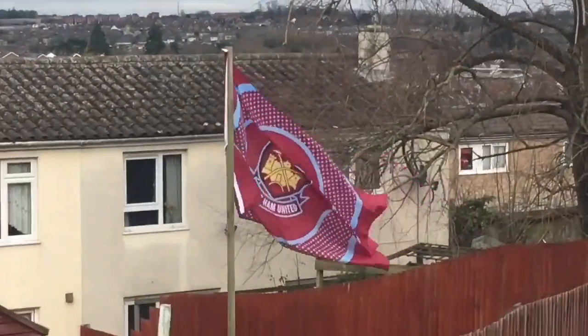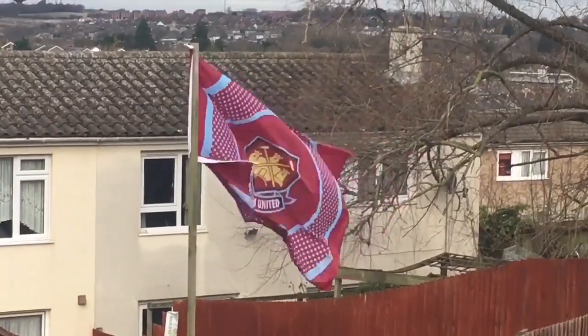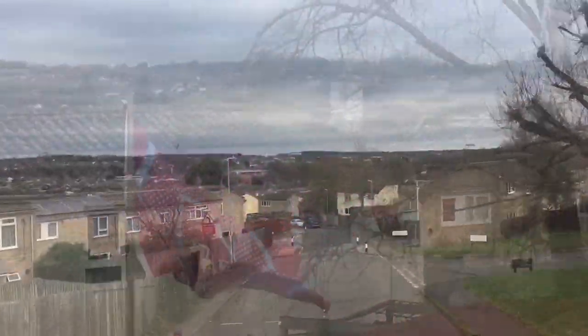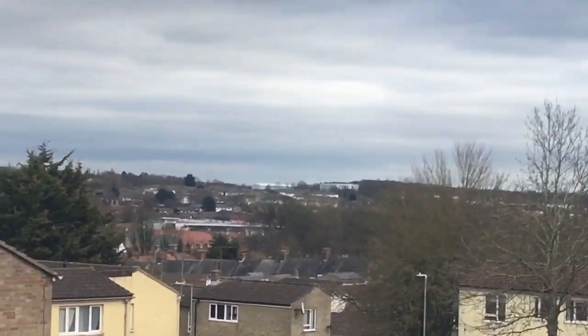After all those years of coming through the Clements estate of Haverhill on the Haverhill 13, I just wonder why this flag of West Ham has been put there. Does anybody know in the comments? If you do, let me know.